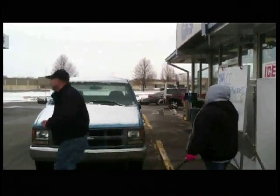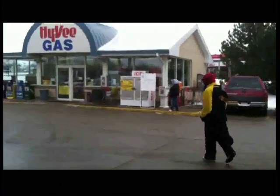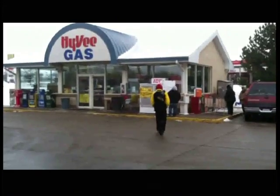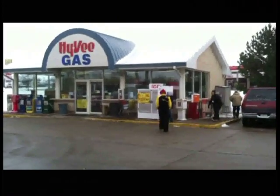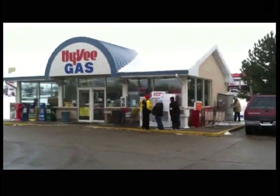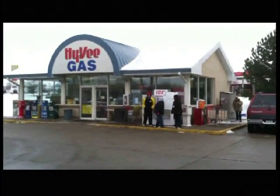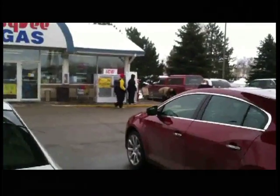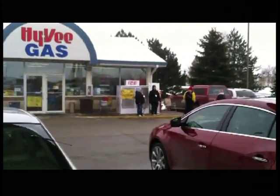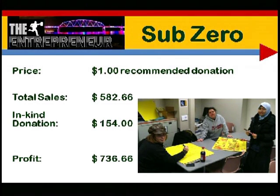And here we see some people taking you up on your services. When we get to the numbers, we've actually got a total of how much Hy-Vee donated, which again we put toward the cash that was earned along with the in-kind contribution for your total profit. There we go, looking at the numbers there.